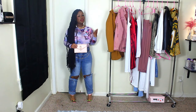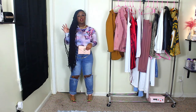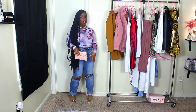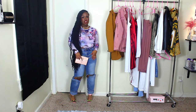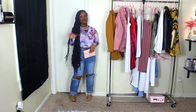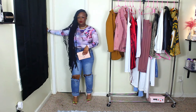This shirt may be familiar because I had this on in my last video, my lovely wholesale style lookbook. I said this would be perfect for Valentine's Day, so I decided to style it in this outfit. I have this shirt on, and then these jeans that I got from Shein, you guys. They have little rips at the knees, really cute, definitely giving casual and dressy as well. Then I decided to pair it with these pink heels right here.